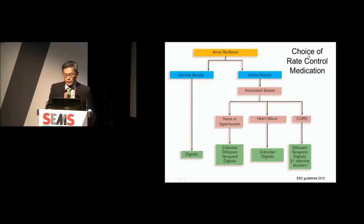Now, the choice of rate control medication depends on their lifestyle. If they have an inactive lifestyle, perhaps digoxin might be useful. If they have an active lifestyle with associated diseases, we look at whether they have hypertension, because if they do, a beta blocker or a calcium channel blocker is useful because it controls the blood pressure as well as reduces the ventricular response to atrial fibrillation. With heart failure, beta blockers are shown to decrease mortality, and are a good drug to use. If they have COPD, then of course we have to avoid beta blockers. If we need to use them, we use the beta-1 selective beta blockers.